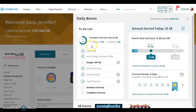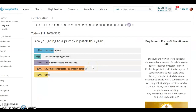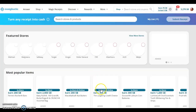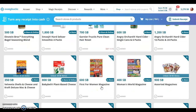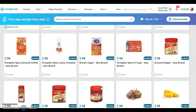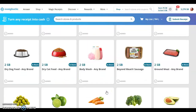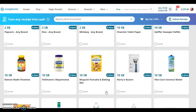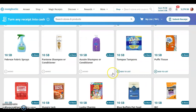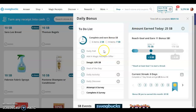So the first thing I like to do is complete my to-do list. So I go ahead and do the daily poll, which is one quick question for one quick and easy Swagbuck. And then click on add a match with receipt offer, which is kind of like a bot. So here they have a bunch of products where you can go to certain stores, and if you submit your receipt with the item on there, you will get a certain amount of money for buying that product. So yeah, this is one of those also quick and easy ways to earn Swagbucks.